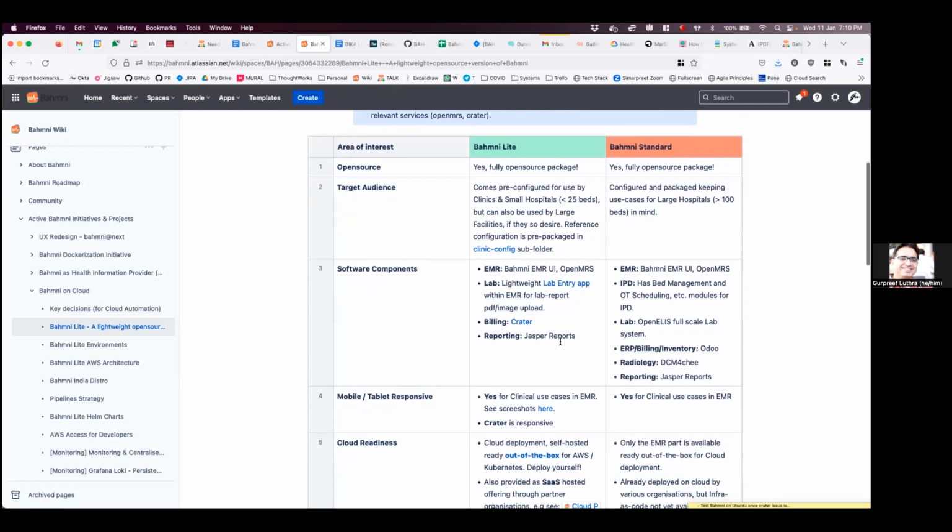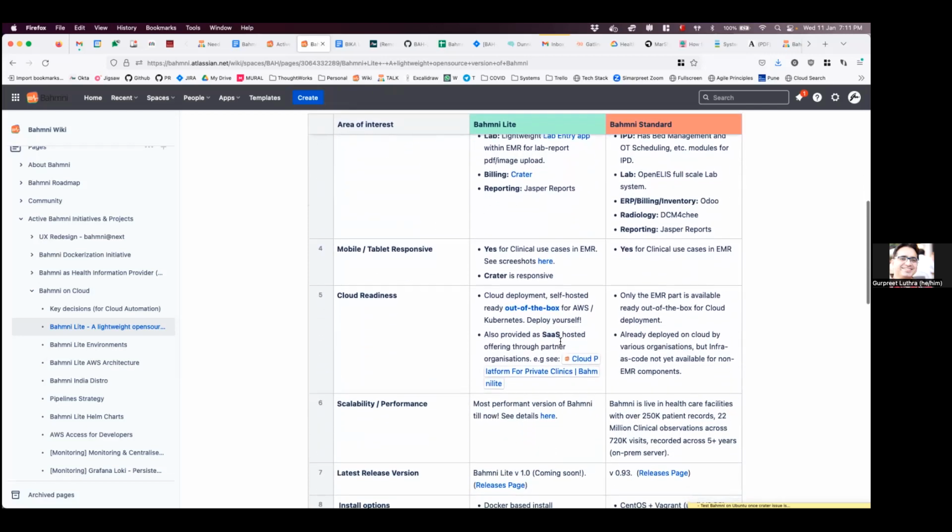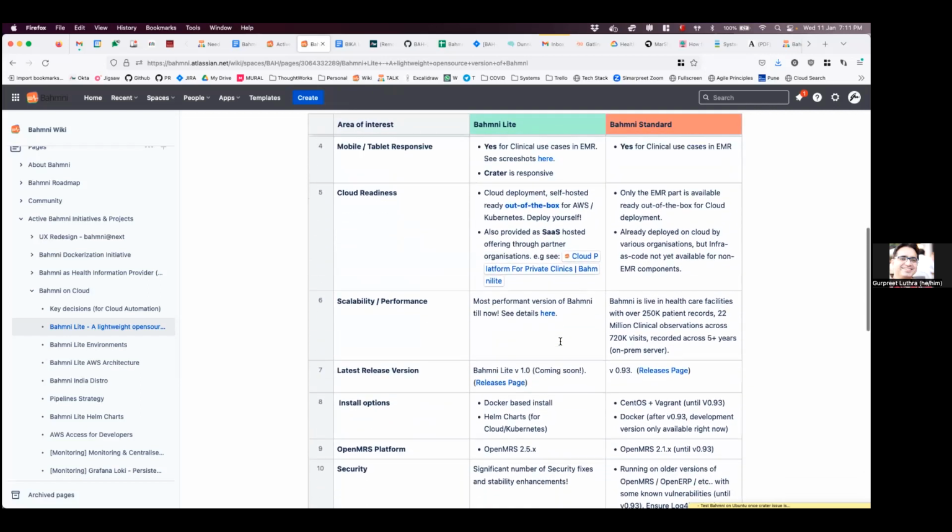And currently Bahmni Light is fully AWS ready and Docker ready, which means that if you want to deploy it on a Kubernetes environment, which would possibly give you better scalability and be easier to maintain, you can directly upgrade now using images rather than using RPM and so on. So quite a lot of effort over the last one year has gone in.